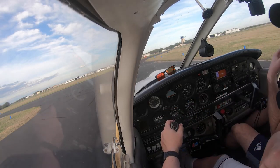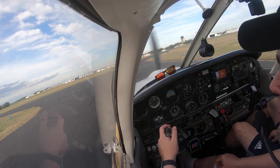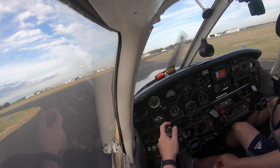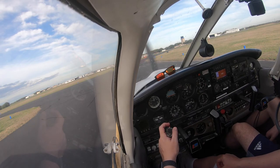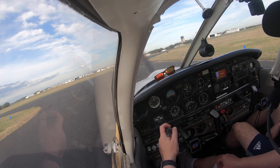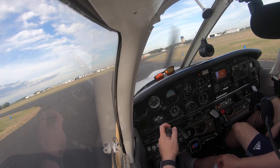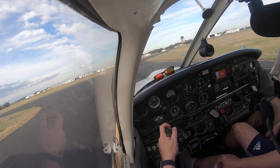And then we're just going to tell them, Georgetown ground, Archer 43954, clear of runway 29, would like to go back to pilot's choice. Well, you can say clear of runway 29 at Kilo, like to go back to pilot's choice. Georgetown ground, Archer 43954, clear of runway 29 at Kilo, would like to go back to pilot's choice.